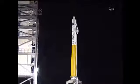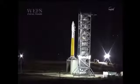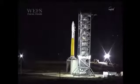And TD, report range green. Range green. Copy that. Check step 88. And all stations are currently complete through step 88, standing by step 89. We'll accomplish that step at approximately T-minus 2 minutes and 30 seconds.